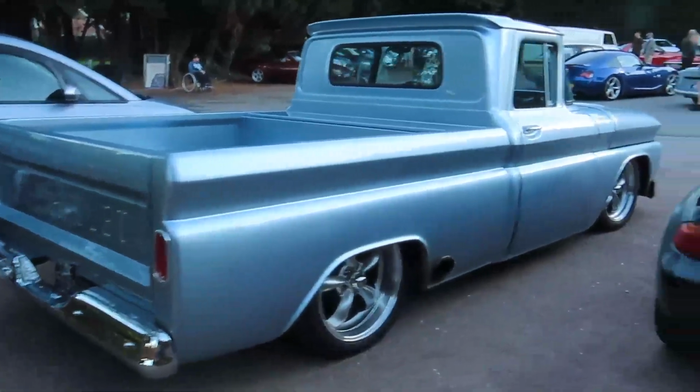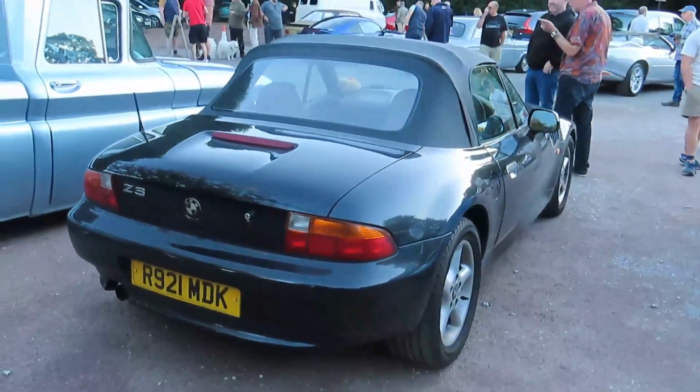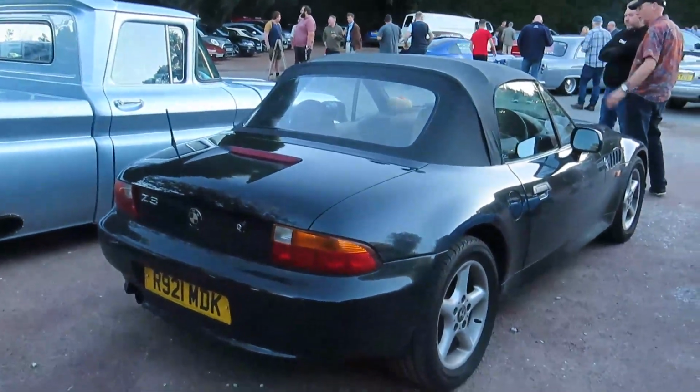It looks super sleek. This BMW Z3 has been an interesting story. The owner hasn't had this too long, probably only a couple of months or so. He actually bought it on a Monday. It's Tuesday evenings, these Swettenham car meets.